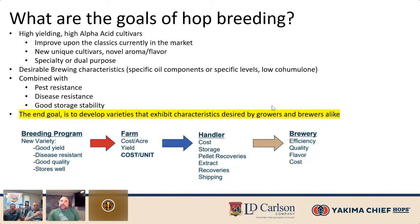So, as a hop is picked and kilned and baled and then delivered to, say, Yakima Chief Hops pellet plant, how well does that store in cold storage? Like, can it last 4 months? And what happens to the oil contents over time? Good storage stability is really, really important, and that can lead to efficiencies within the production plant to be able to schedule varieties to be pelletized in a timely manner. But the end goal is to definitely develop varieties that exhibit characteristics shared by growers and brewers alike.